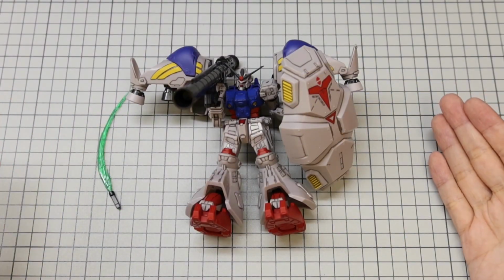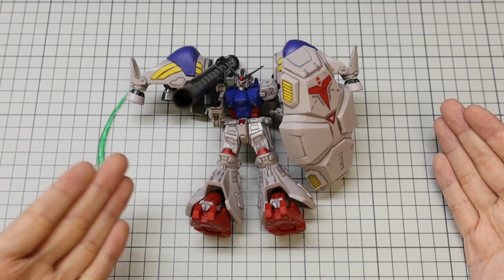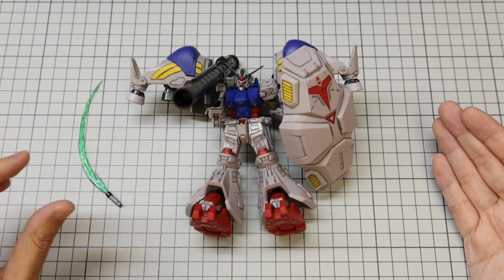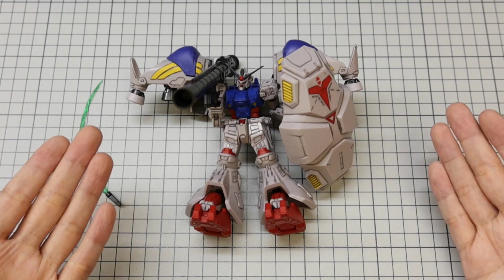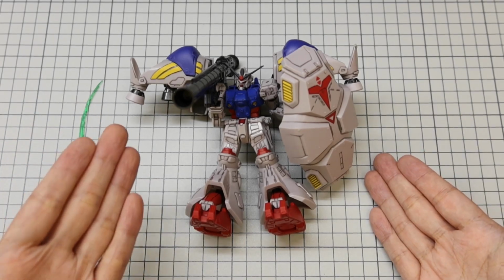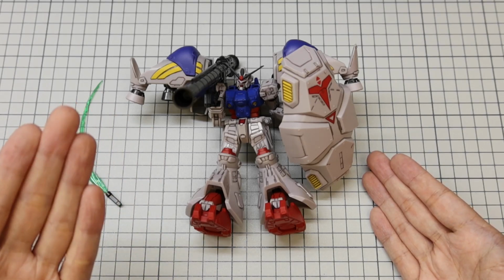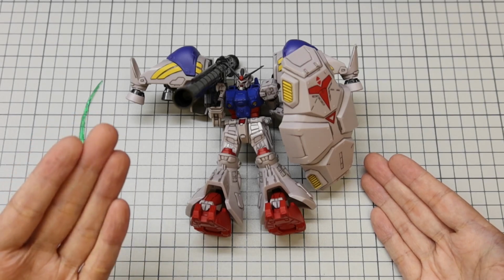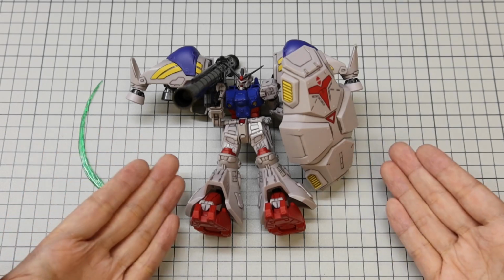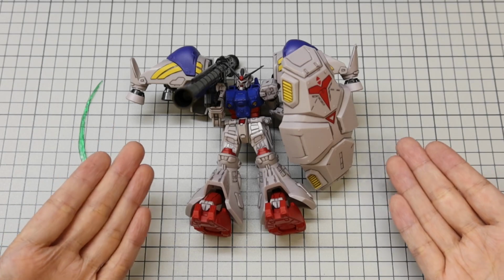Hi, this is I'll Explain. This is another I'll Explore where I will explore more of the GP02A Gframe. GP02A's Physalis is famously known for having nuclear strike capabilities, but because of how the Gundam story lore goes, nuclear strike was very rare. So GP02A has this status of being one of the strongest Gundam out there.